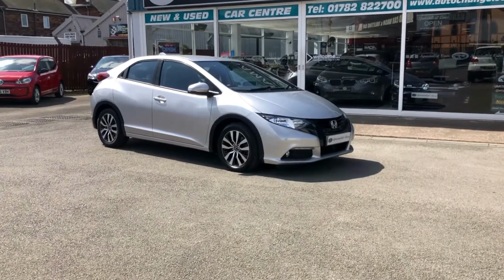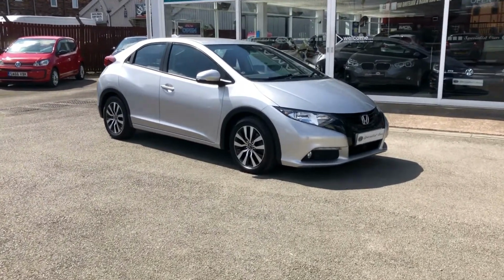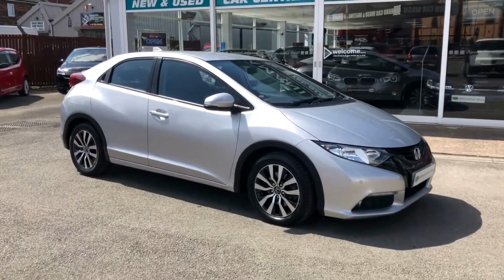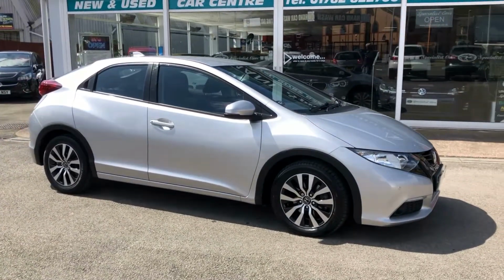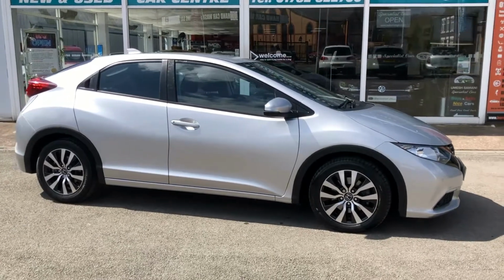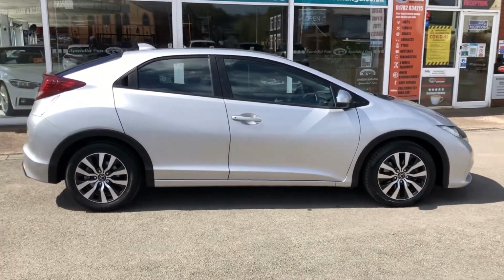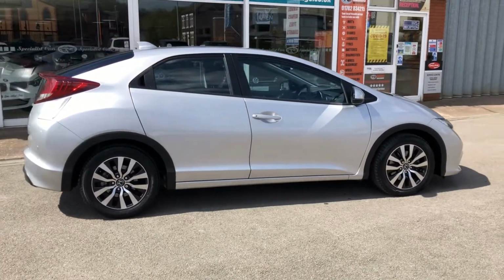What a beautiful car, just in direct off the last owner, Honda Civic i-DTEC SE Plus. This is a 1.6 diesel, 118 brake horsepower, finished in alabaster silver metallic. Beautiful looking car, a great value for money.